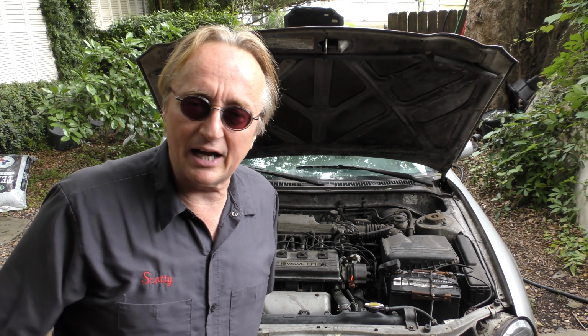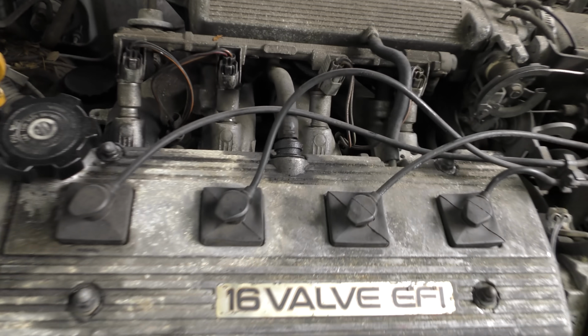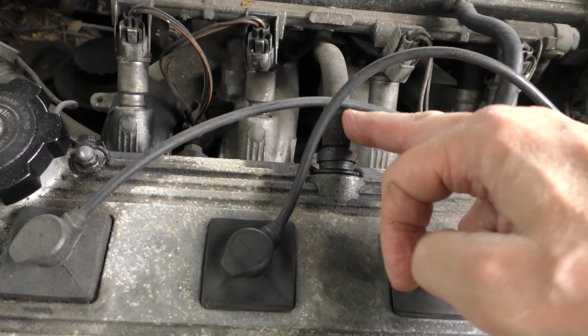But if you don't see it dripping anywhere and you don't have a mess on your driveway, you know it's not leaking, you know that it's burning it. Then you pray like mad that it's a bad PCV valve that's inside here. Now, a PCV valve, or positive crankcase ventilation, that is a simple device.